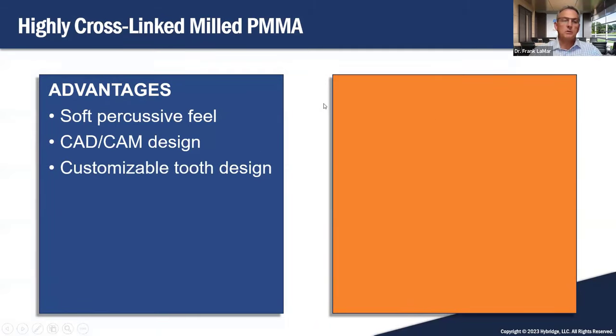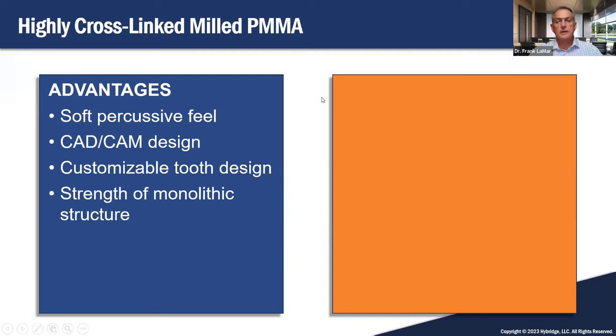They're customizable, meaning not only can you customize tooth position, but you can customize tooth shape and thickness. And in a lot of these cases, we can take a library for these teeth and we can actually make them even stronger by adding additional contour and strength, especially incisally. So one of the disadvantages to these cross-linked materials is incisal strength. And one of the advantages is you can modify these teeth and make them stronger.